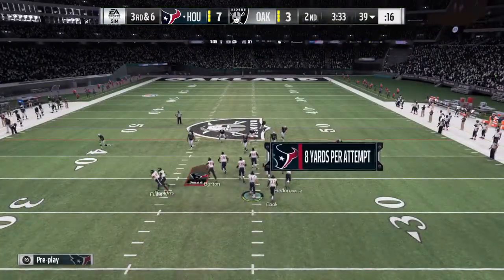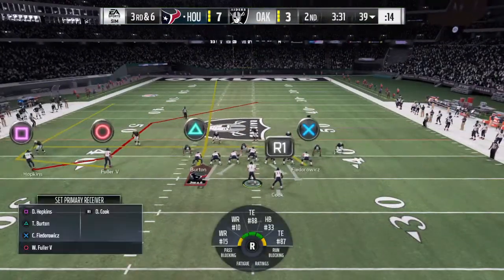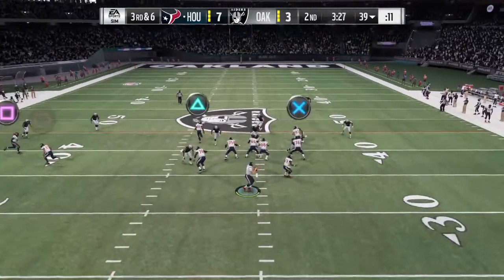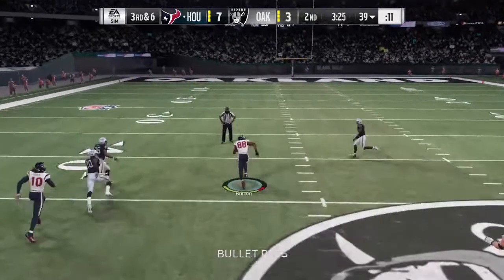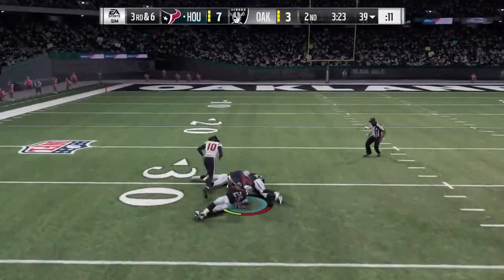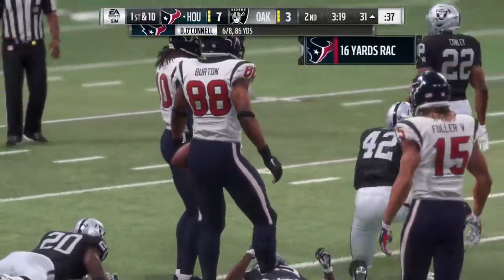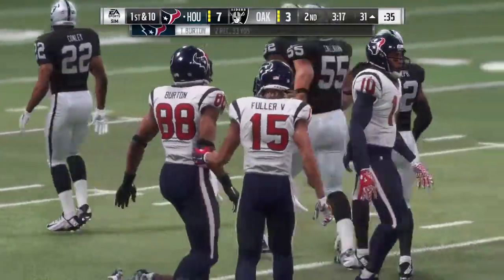They've been okay, 2 for 3 thus far. This will be 3rd and 6. Back to throw over the middle, complete. It's Burton. And he takes this one down all the way near the 30. Give him 30 yards there.